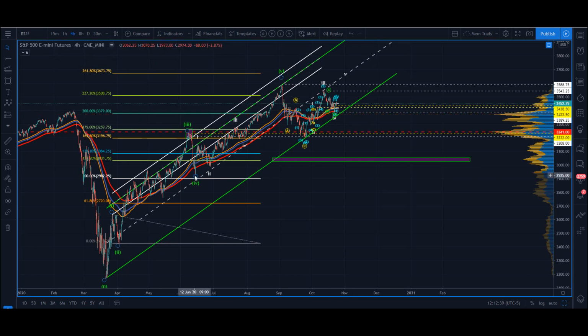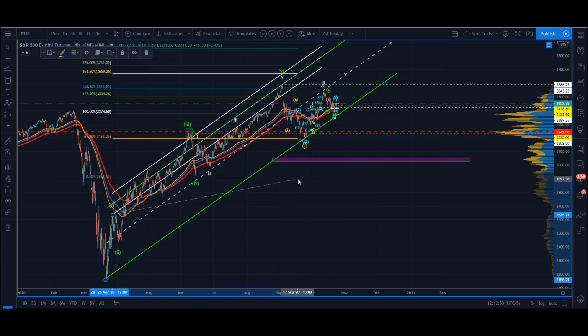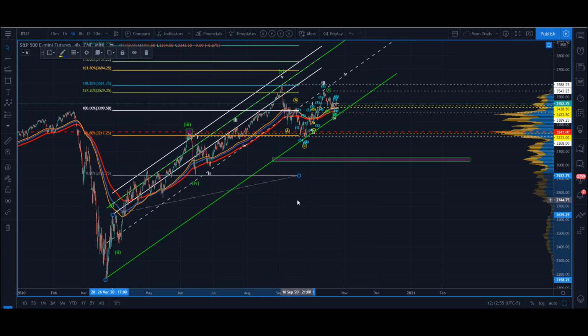The 4 correction, it's not that it's shallow, but the subdivision is a bit tight. You have to pull an ABC out of that. But then we go 1, 2, 3, 4, 5, and we get our fifth up here. Yet again, if I pull from the length of the 1 from the 4, here we're getting the 1.382. So if it's not going to be the 100 or the 127, the 1.382 window is next.